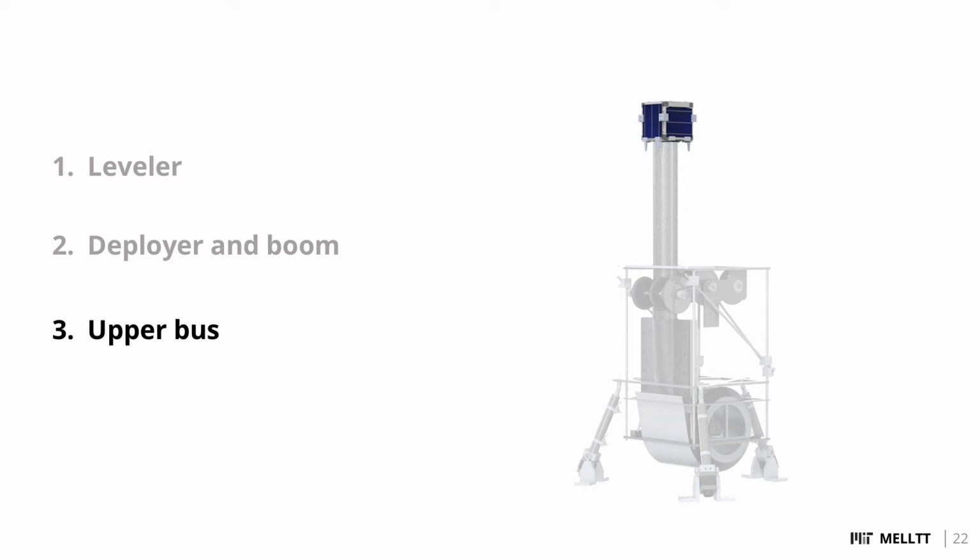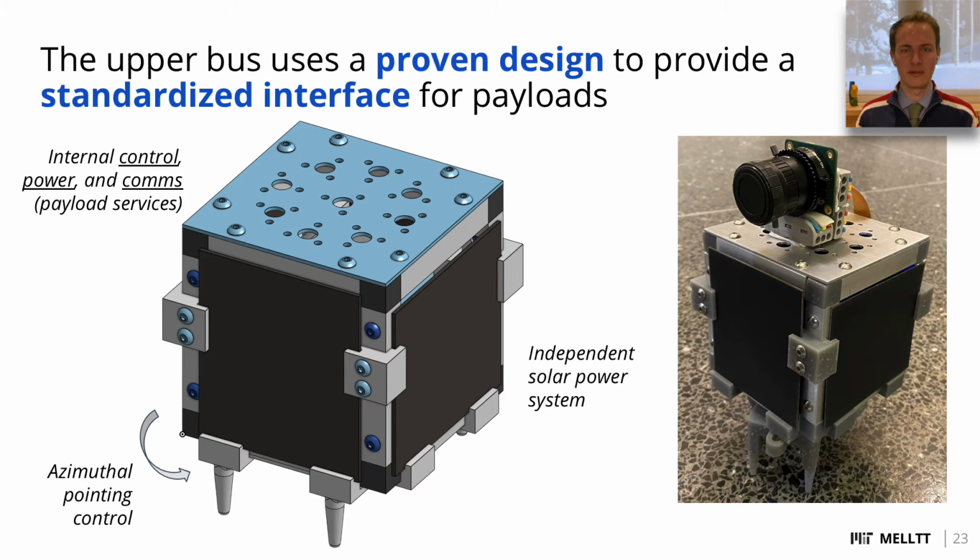The main function of the upper bus is to provide power, control, and data handling services to our client payloads. The upper bus platform is capable of azimuthal pointing to within 1 degree, allowing for both sun tracking to add redundancy to our power system, and to allow us to accommodate the observational needs of our client payloads. To facilitate an easy transition to flight-proven hardware, the entire system is designed around a standard 1U CubeSat form factor. Furthermore, to take advantage of the high availability solar power that we expect to find above the surface of the lunar poles, the upper bus is equipped with its own independent solar power system, allowing it to potentially survive the death of the lander and operate into the lunar night.